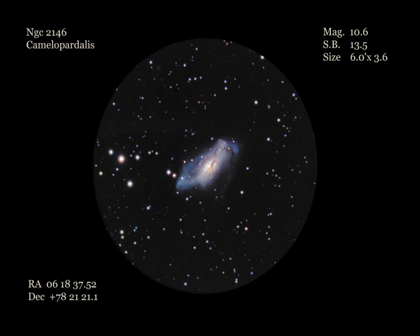With my 4-inch f10 refractor from a good dark site, and using a 20mm wide-foot eyepiece, the galaxy was seen as an oval glow next to a grouping of 8th to 12th magnitude stars. Best view came with a 10mm ultra-wide eyepiece, where the galaxy showed as a teardrop shape, with a brighter elongated core area.